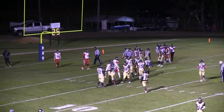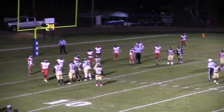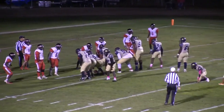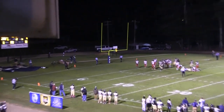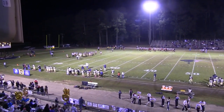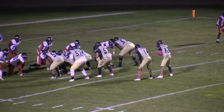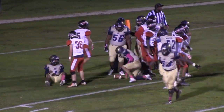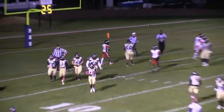Torres runs out to attempt the PAT. Good blocking by the offensive line. Torres, the PAT is good. That's going to add 2 points to us. Going to make the score Panthers 30, Chiefs 7.